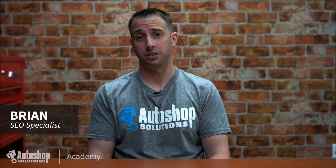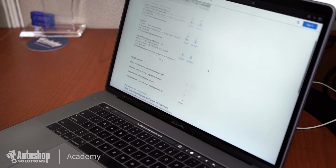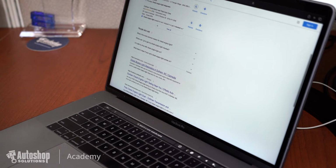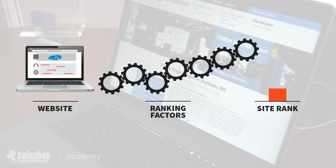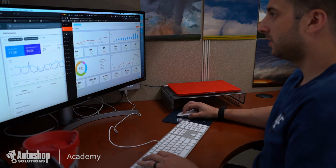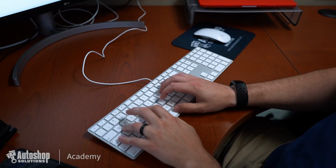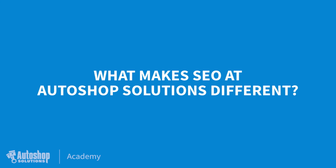Search engine optimization is the process in which we maximize the number of visitors to your website by ensuring that your site ranks as best as possible on search engines like Google. These search engines use what's called an algorithm to determine how well a site will rank according to hundreds of ranking factors. These algorithms are kept secret, so it takes an experienced SEO specialist to figure out what is necessary for your website to be the most relevant and authoritative site for Google searches in your area. I know that sounds complicated, but that's what we're here for.